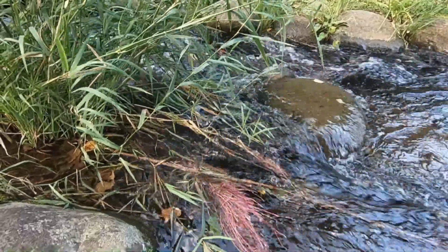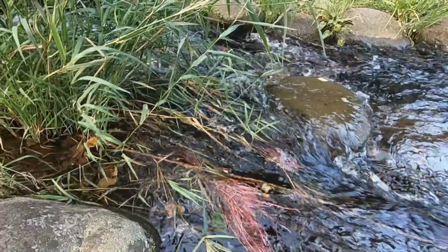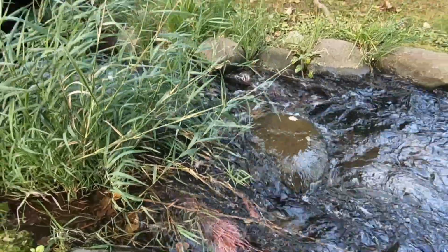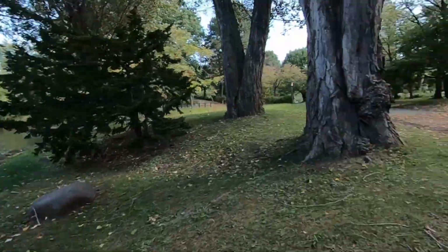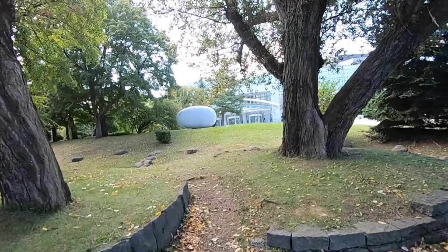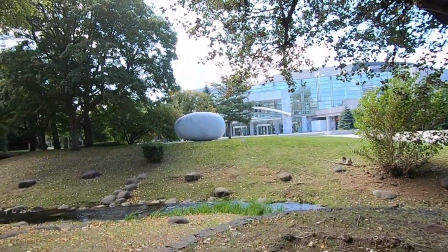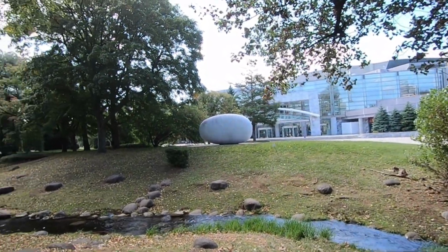Andrei Tarkovsky, Solaris, and The Stalker scenes colorized. Okay. What the heck? Is that a rock? I wouldn't be surprised.